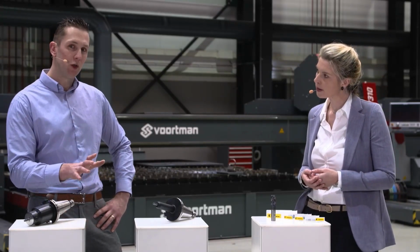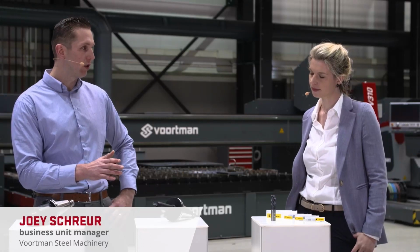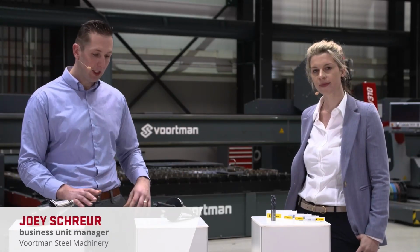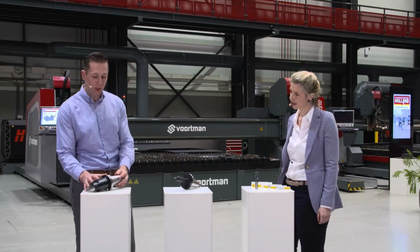I think what you already heard is that Eva mentions the element of stability, I mentioned the element of stability, and stability is of course key in the milling process to extend that tool life. What you see here on the table is that we have a standard commercially available holder, and then we got a Voortman design tool holder.